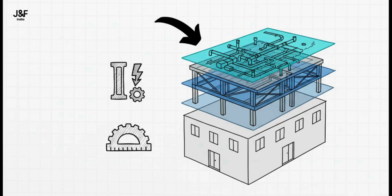So step one is building those foundational layers. The architects create their model of the spaces. The structural engineers model all the beams and columns. And then the MEP teams, that's mechanical, electrical, and plumbing, they model every single pipe, duct, and wire. Each one is a super detailed map of a specific system.